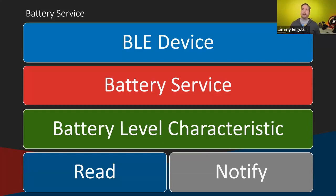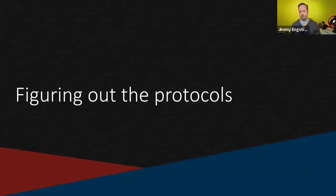When it comes to figuring out the protocol, and this is honestly the most fun part, there are a couple of options that we have. But when we get down to it, it's all about bytes back and forth. You get notifications with bytes, and you can read or write bytes. So bytes, basically.